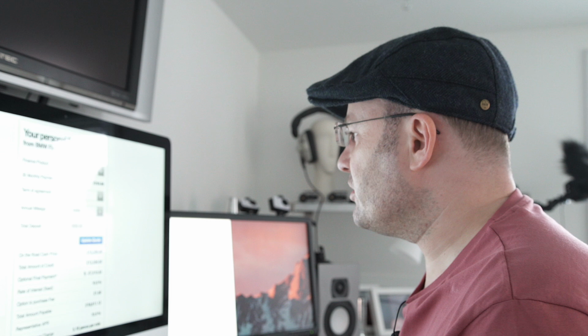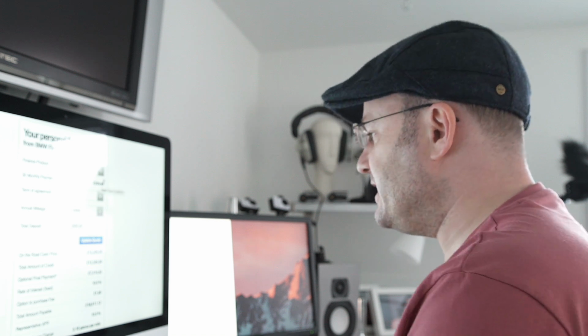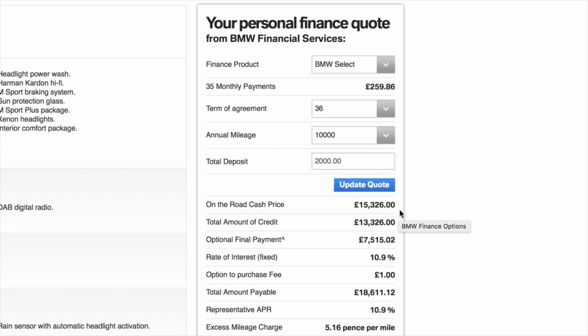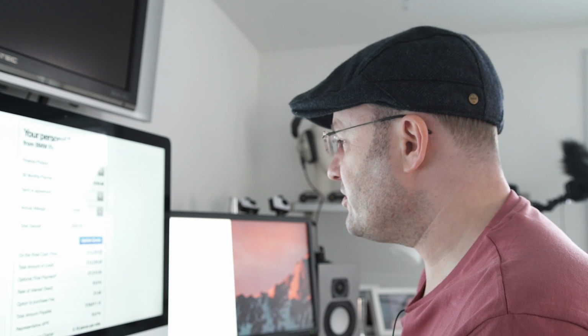So effectively you've got to pay them £2,000 up front, pay them 35 lots of 259.86, and then if you want to own the car or trade it in or whatever, there is an amount owing of £7,515 and 2 pence. Look at the APR, 10.9. So let's assume that that's the best deal we can get from the dealer. I would never pay 10.9% APR on a PCP. Look how much interest we're paying. Total amount payable, £18,611. We're paying more than £3,000 in interest on a £15,000 car. Over 3 years, not even 4 years. That's a lot of interest to pay.